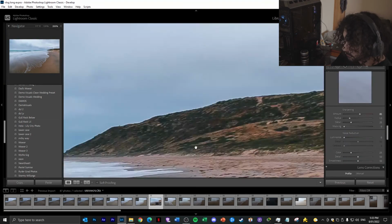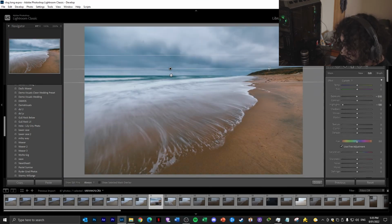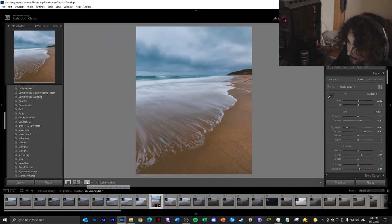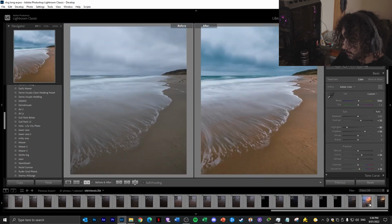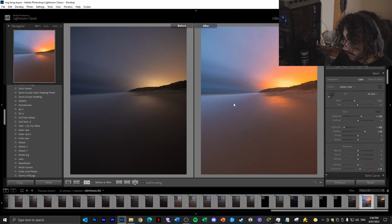Alright, so I'm going to fast forward to the end of this edit, mainly because I don't want to make this video 40 minutes long. So I'll catch you guys in a second. Alright, here's before and after. And this one's a lot different than the sunset one. But I was actually trying to capture the moody clouds and the motion of the waves in this shot. This one here is a completely different type of shooting.